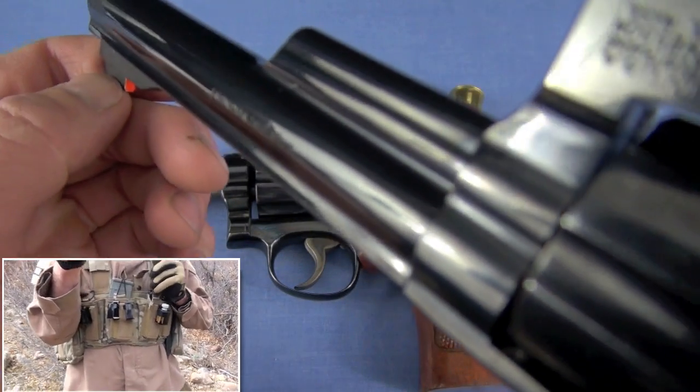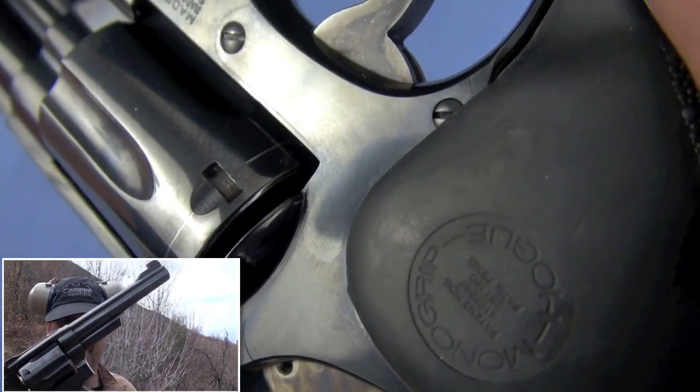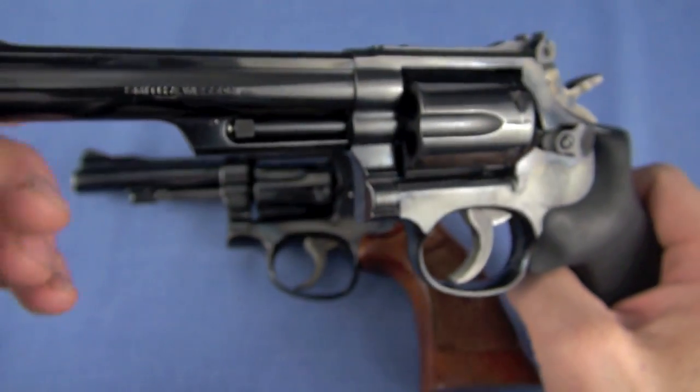Look at that bluing. It is amazing. You know, the fit and finish on the side plate, look at that. That's what we're talking about, the old school craftsmanship on these older production Smith and Wessons.